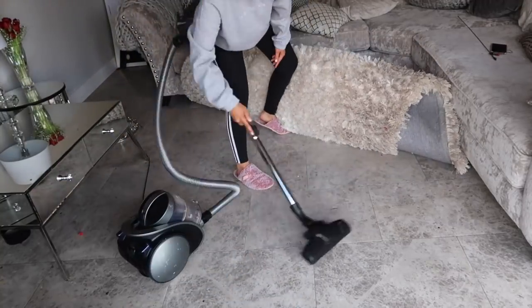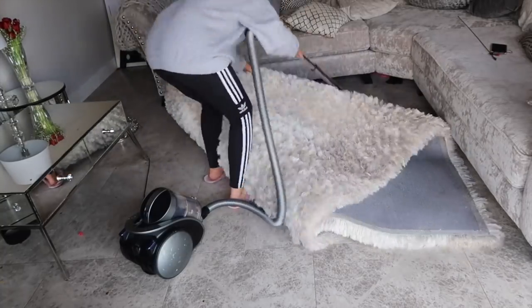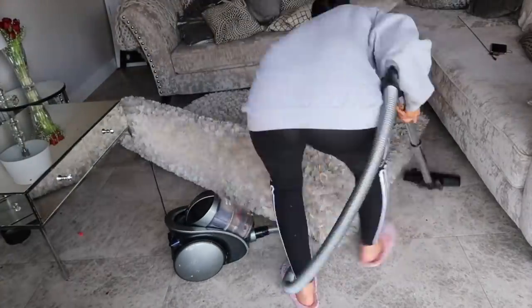So as you can see, quite self-explanatory, but I'm just hoovering all of the bits up and then just going over the rug as well, just to make sure that when I do put the rug back down, there's no bits underneath it.